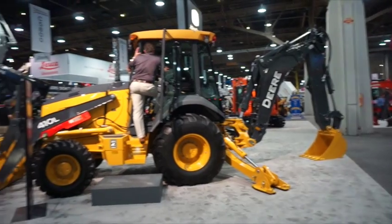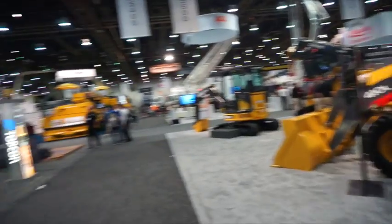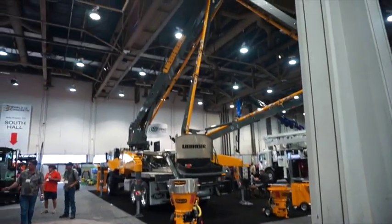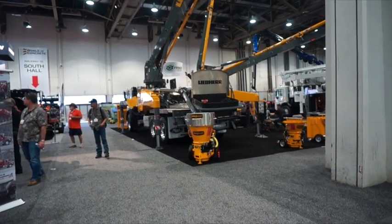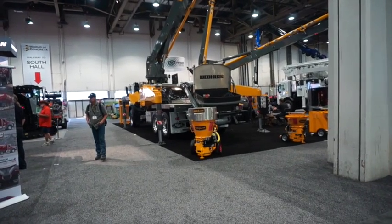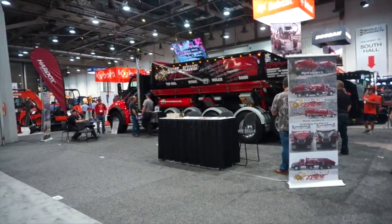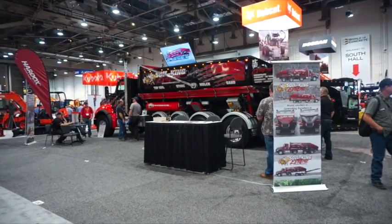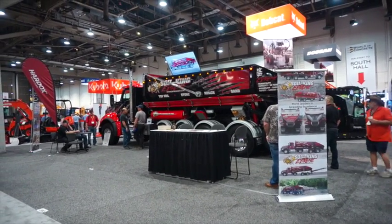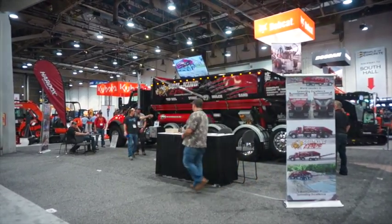Central Hall is filled with big machinery. I do recognize the Deere name, and we'll turn real quickly. I recognize Liebherr only because I've been to a number of conventions, and they have huge pieces of equipment at these conventions. And this looks like Soil King. Anyway, lots of expensive, oh, Soil King, excuse me, I couldn't see the word under the bar there.